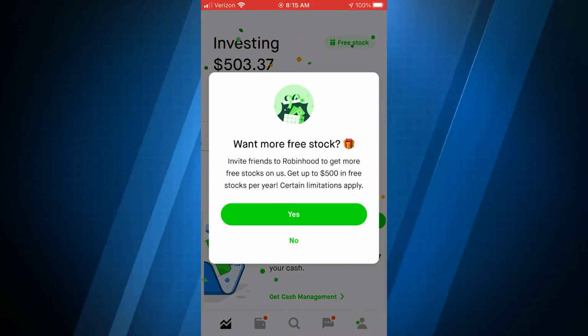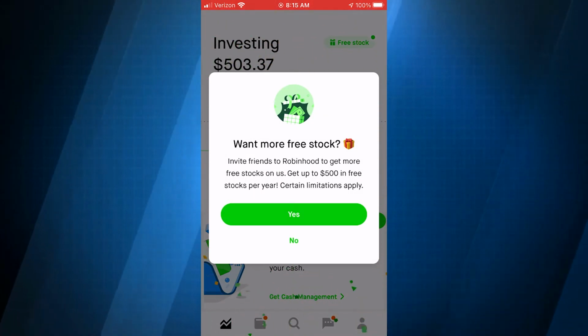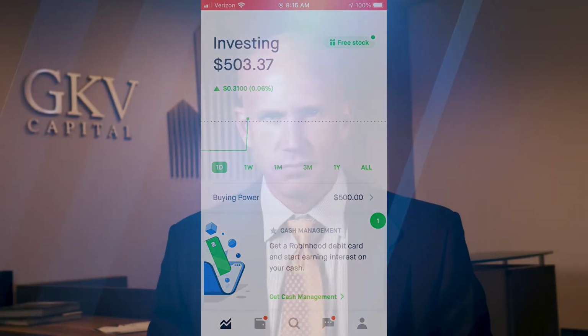If you want more free shares, you can refer friends. If they sign up, you're awarded more shares. Robinhood certainly makes it more fun than the typical banking or brokerage experience.